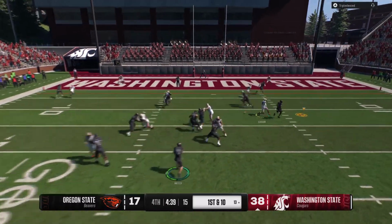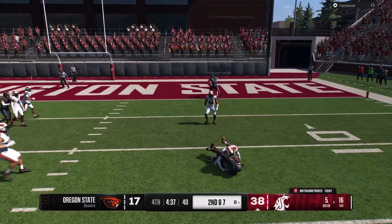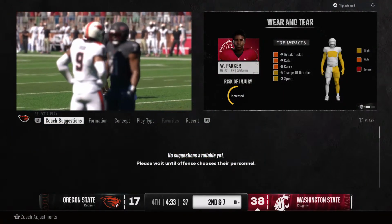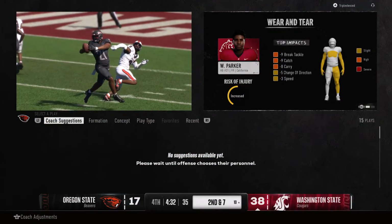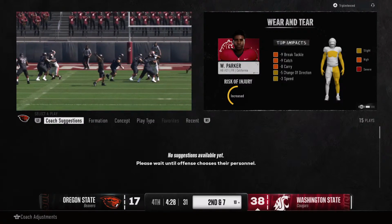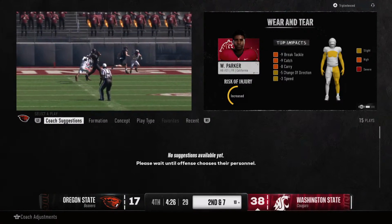Softened him up with a run, and now to throw. Makes the grab. It's Parker. And a good job of coverage by that defense. Just a short pickup. They were able to make the completion, but he had to pick his way for just a little bit. Needed a little more help to spring him for some yardage.